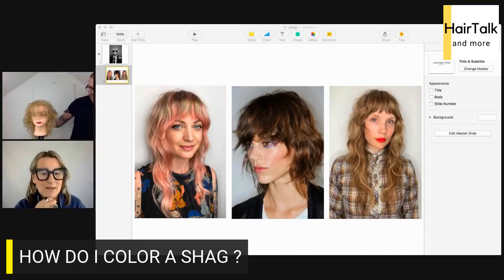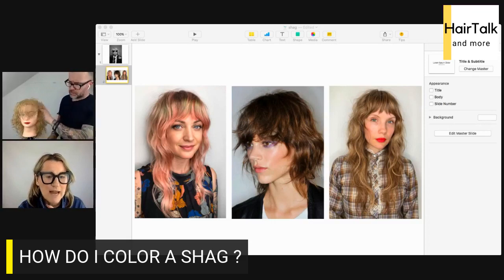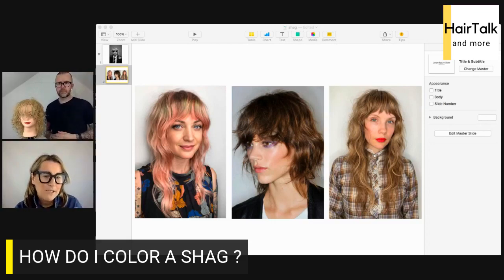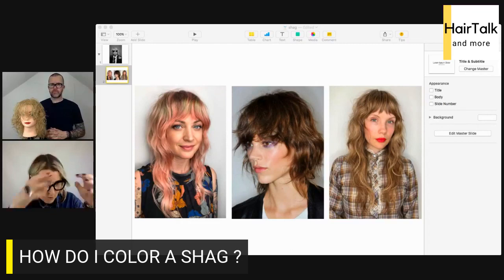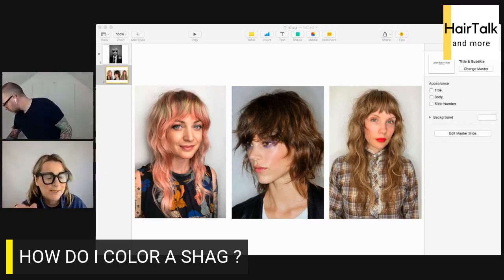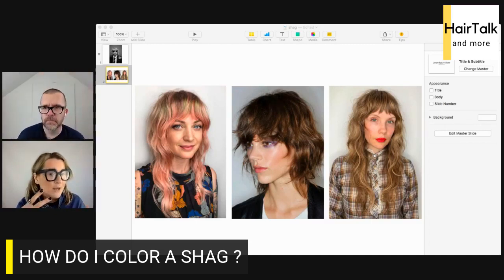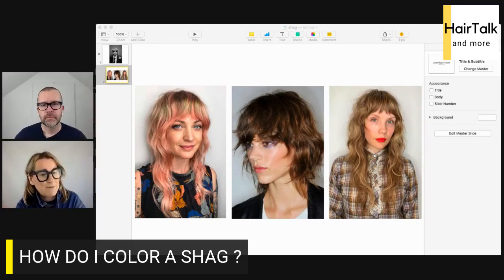So you can see with the three images that we've got on, they're very similar in shape to the shag that Keith has created, but think about the face frame. Everybody, including myself, has been going for this bold color around the front, but how can we incorporate that same essence of vibrancy but put it into a shag? The one with the pink in it has gone for that strength of color around the hairline, which would be the same placement as a face frame, but then has left it very natural over it.